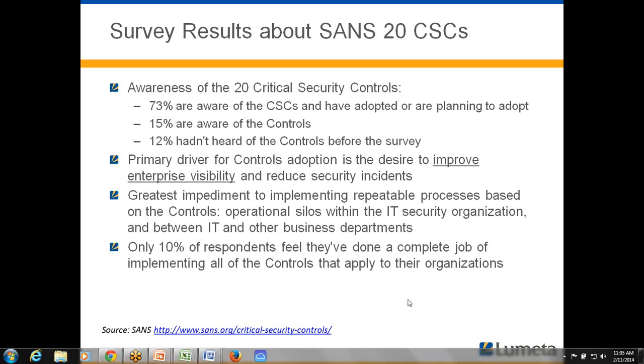Interestingly, while 73% are aware or have adopted, only 10% of respondents felt they've done a complete job of implementing the controls, which again demonstrates the challenge associated with truly implementing a robust security program, even with a framework as tight as the 20 critical security controls, even with a plethora of technologies available in the market.